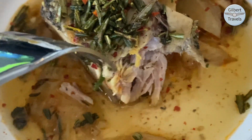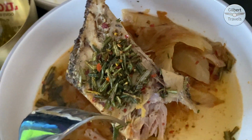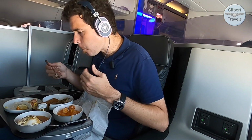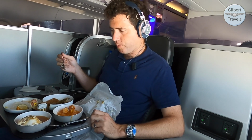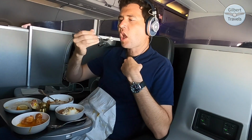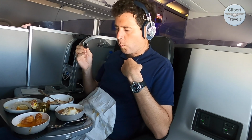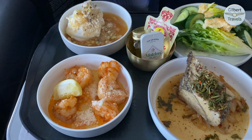The pork is excellent. Restaurant quality. Really excellent. Pork is amazing. Alright, see how the dessert is in a minute. The citrusy marmalade covered gelato was a perfect tart palate cleanser after this rich in-air meal. I cannot stress enough that JetBlue's Mint catering is at a whole other level among US carriers.